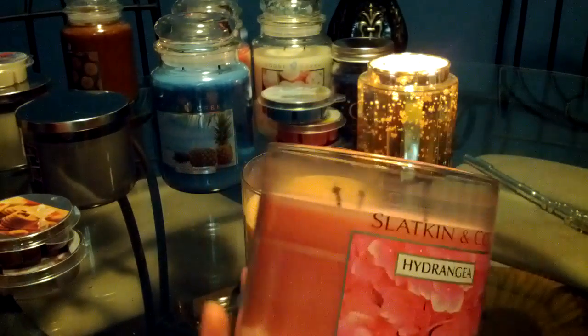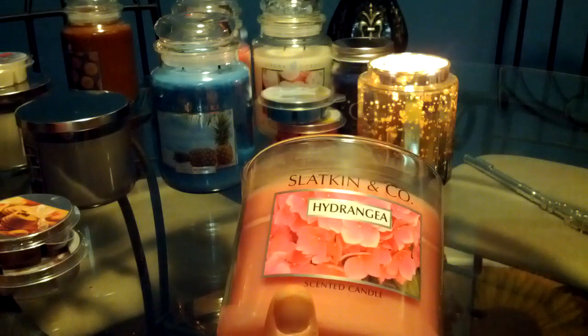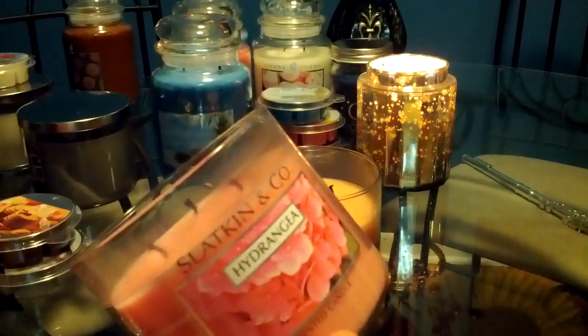Like you can see, I've had this, I'm hoarding it. I've got 3 wallflower bulbs and 1 more scent portable for the car, and then this candle. And I never want to burn it because this is it.